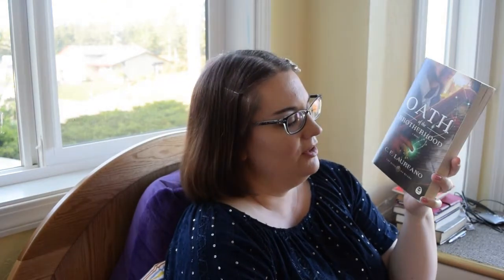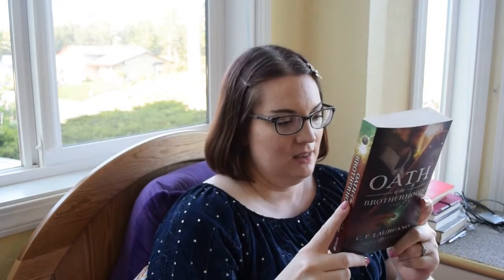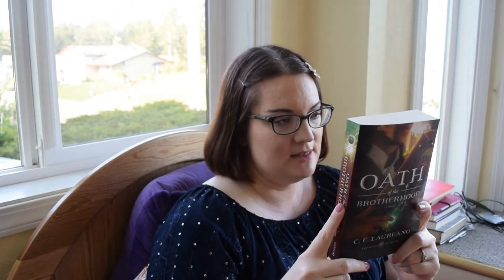Anyway, the book that it ended up being when I counted forward 12 and then back 5, because my birthday is May 12th, because that's what today is, is Oath of the Brotherhood by C.E. Laureano. I realize I have more space on this side in the camera, but it's unnatural for me to put the book on this side, so I need to change how I put the camera. It's the first book in the Song of Seer series.